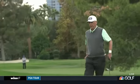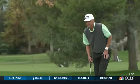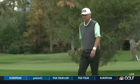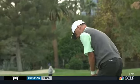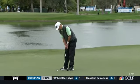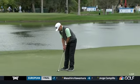Wrong side of the hole location here at 15. It can be really, really slick. So that was a nice effort. Now, just a couple of feet. Stay in your routine this time of day, trying to finish out a golf tournament.